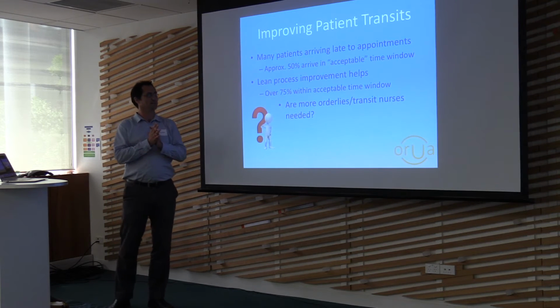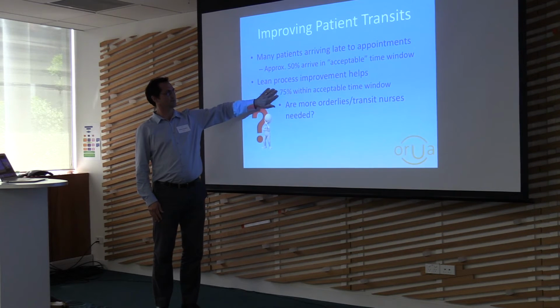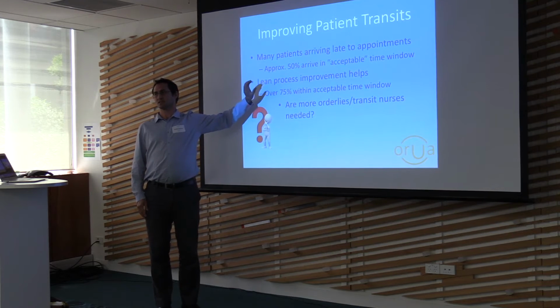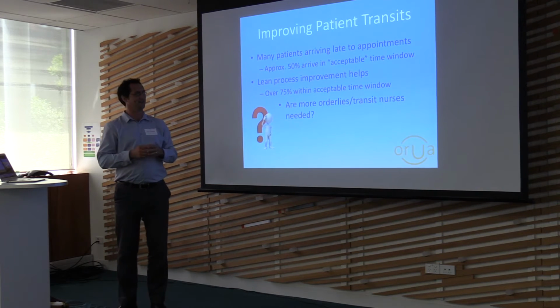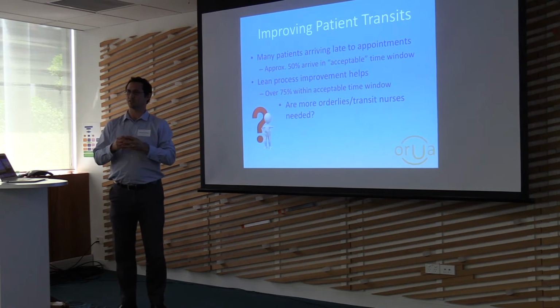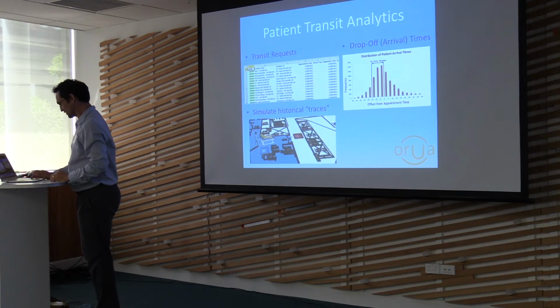They did some lean process improvement, and they got up to only 25% arriving late, so 75% within the acceptable time window, and that was as much as they could squeeze out of their system using lean methods. And so they came to us and said, look, do we even have the right number of staff? We want to be able to see how much more blood we can squeeze out of the stone before we have to bite the bullet and pay for more orderlies or transit nurses.